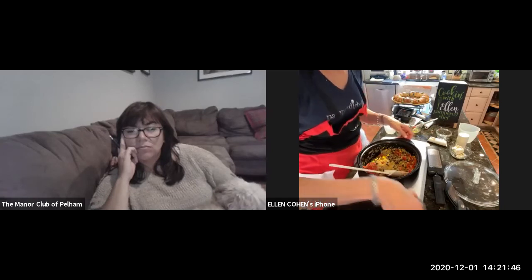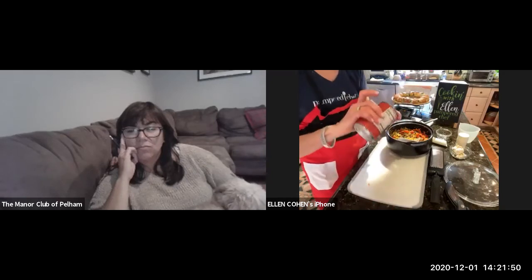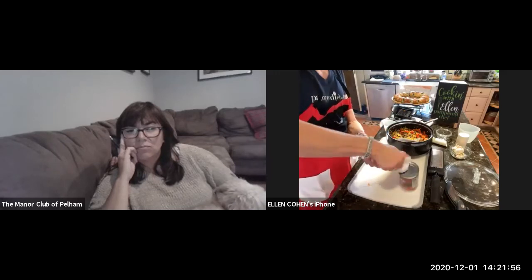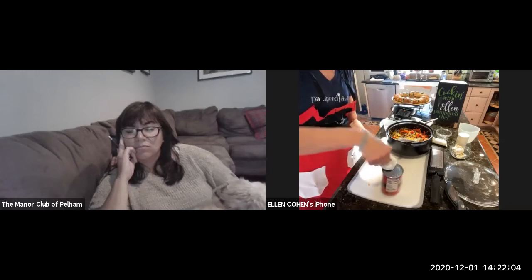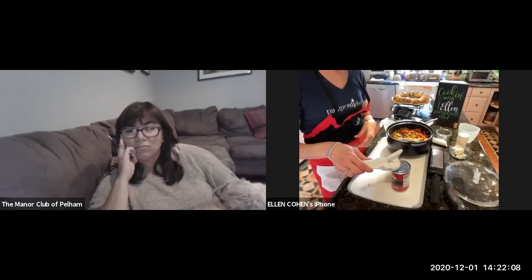And then some fire roasted tomatoes, just a can. This is just Hunt's fire roasted tomatoes. And I'm using my smooth edge can opener to open this can. So if you think of getting anything with the Pampered Chef, this is something you should definitely consider getting. This opens the cans from the top and it creates a smooth edge.